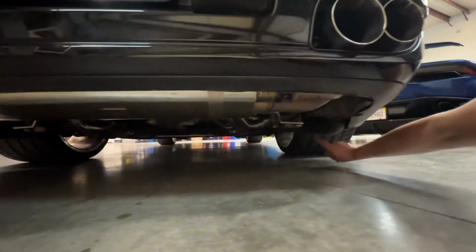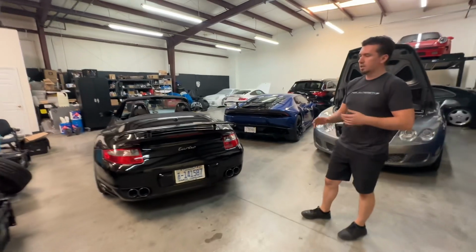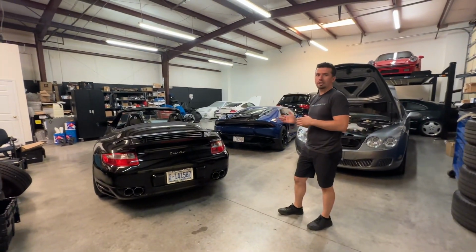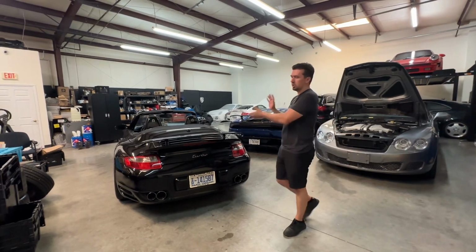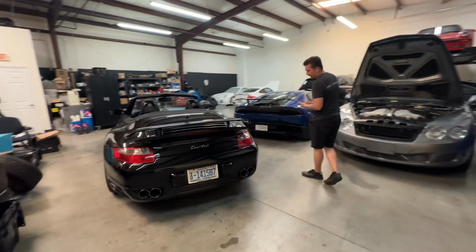If we look under here, you can see all the new piping. They're all custom. It's kind of hard to see, but everything's completely custom on this car as far as adjustability. So what Porsche didn't do and should have done, like on the GT2, this car we've already done it to. So now, if we walk down, we're going to show you guys some features.